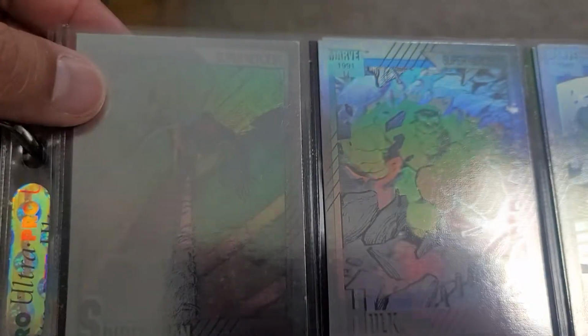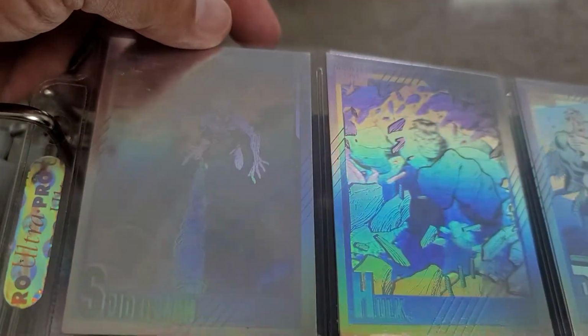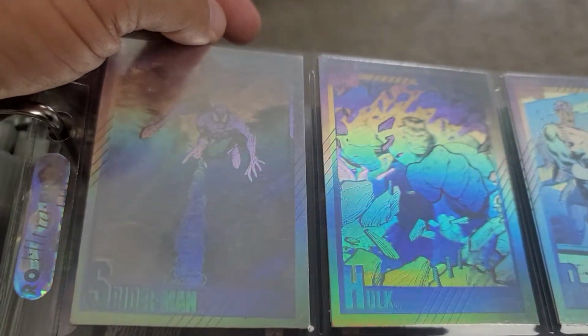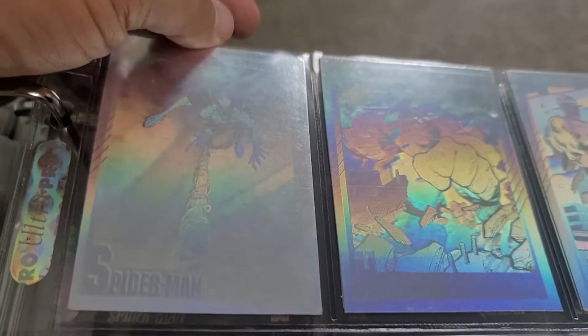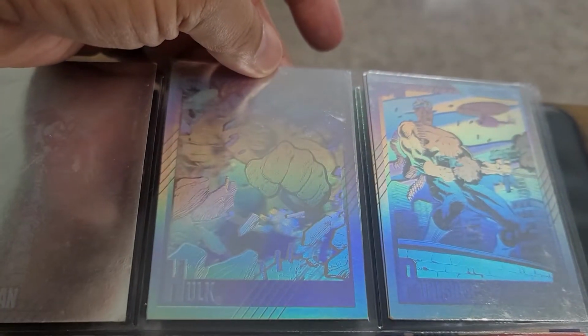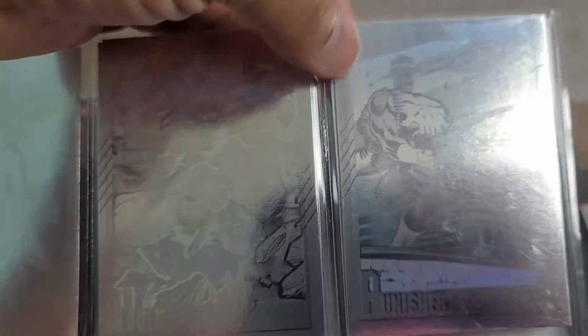These are original holograms that I pulled. I ripped them from the pack myself back in 1991. And let's see if I can get the proper lighting so you can see how dope these hologram cards are. I always ripped and walked. It was before I had a car. I was little, and I used to just have to troop it, rip it. And so, considering all of that, these cards are not in bad condition at all.